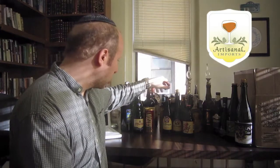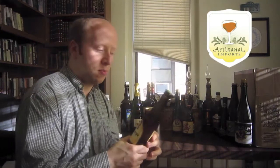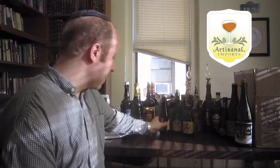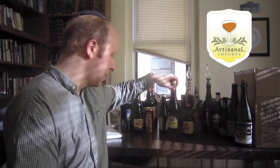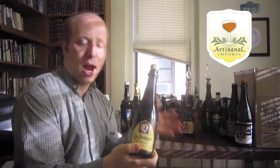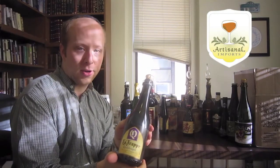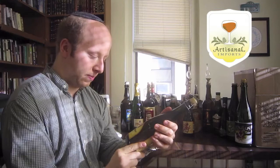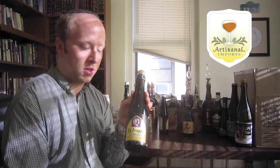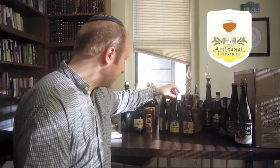Next, from La Trappe, another one of the great Trappist breweries, I got their regular quad, and then batch 9 of their oak-aged quad, which I believe, they switch up the barrels every time. So I believe this one is actually aged in cognac barrel. When I review it, I'll give you the exact barrel information, but I'm pretty sure this one was the cognac barrel version.